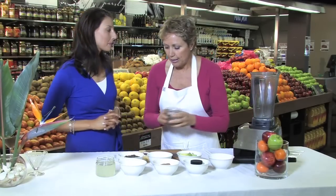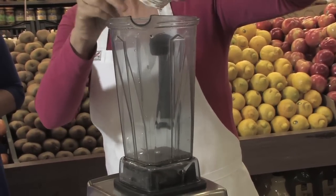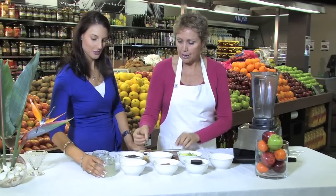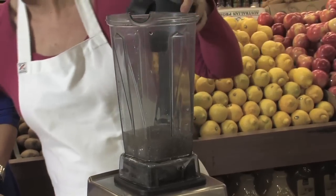So what we're going to be putting in is the chia seeds. Okay. So they're nice and gelatinous there. Yeah, and they'll blend up really well too. Excellent. And we add the coconut water into that. Grab that for you. Thank you.